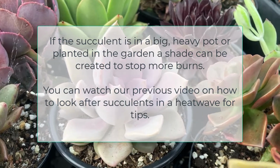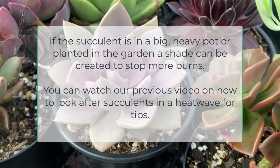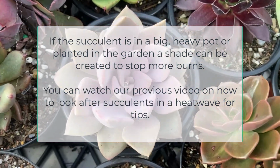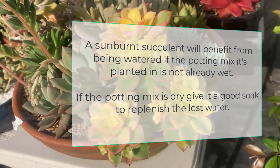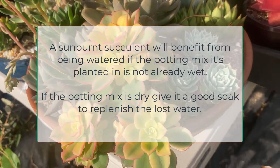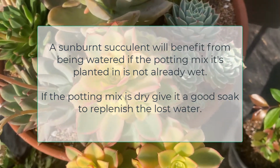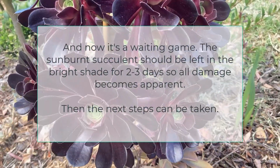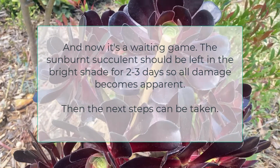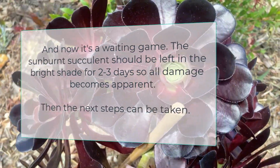If the succulent is in a big heavy pot or planted in the garden, shade can be created to stop more burns. You can watch our previous video on how to look after succulents in a heatwave for some tips. A sunburned succulent will benefit from being watered if the potting mix it's planted in is not already wet. If the potting mix is dry, give it a good soak to replenish the lost water. And now it's a waiting game. The sunburned succulent should be left in the bright shade for 2 to 3 days so all damage becomes apparent. Then the next steps can be taken.